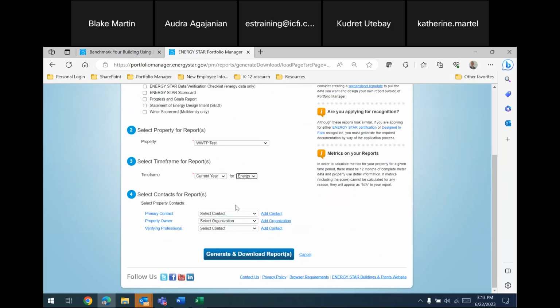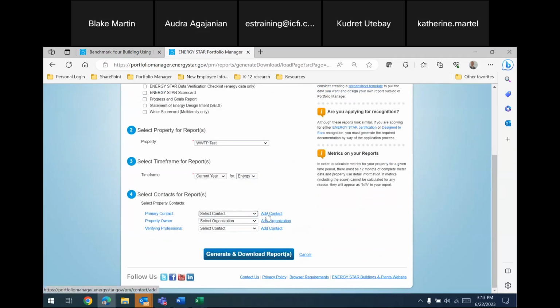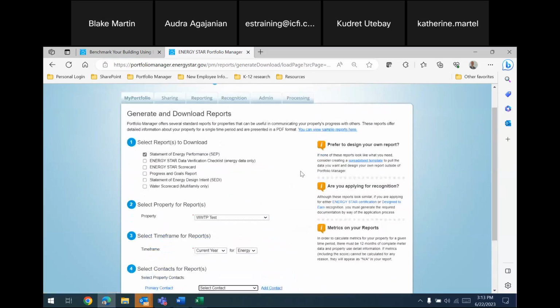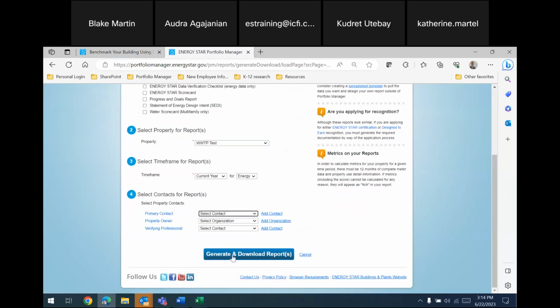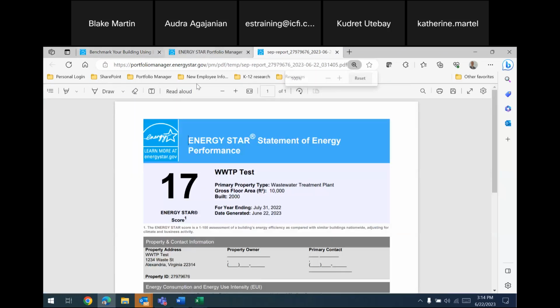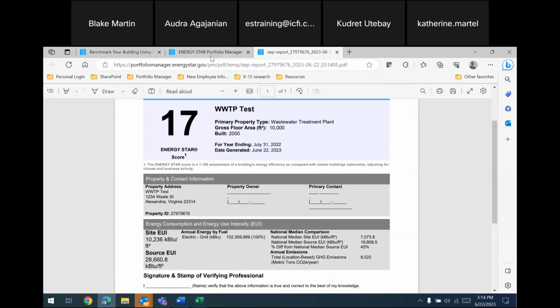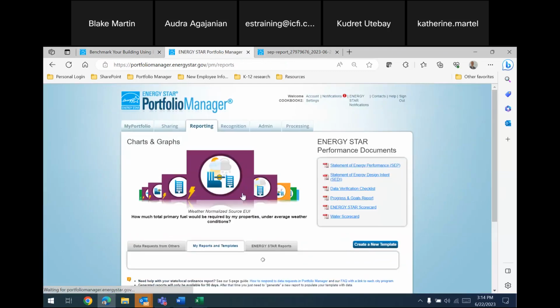And then for the last part, we'd include any additional contacts. If they were already in your list, they would show up here, or you can add the contact here or within the contacts section here at the top as well. And then we would generate and download our report. So it would give us our report. So for now, we'll go back to the reporting tab again.